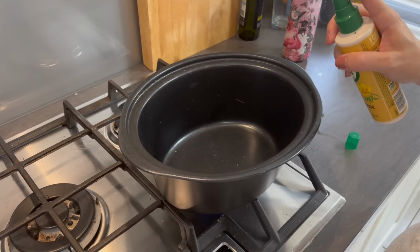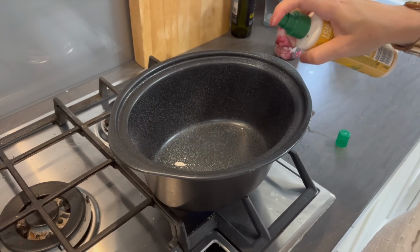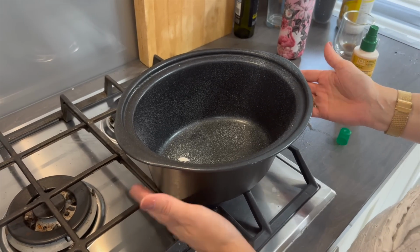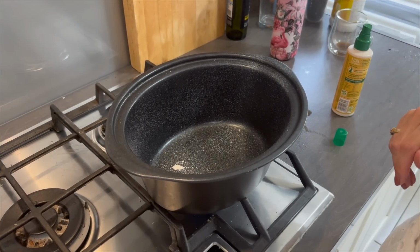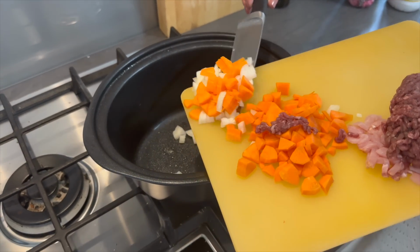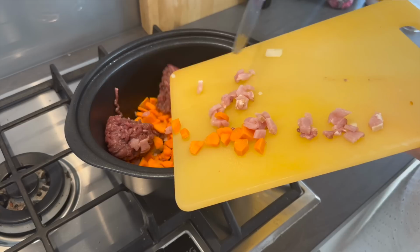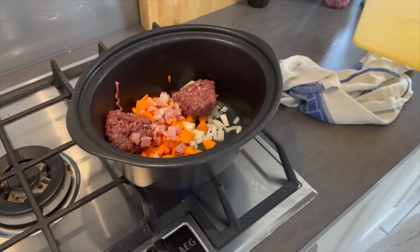So place the frying pan onto a medium heat and then just spritz in some fry light. My slow cooker actually has this function where you can put this onto the hob directly. I will link it down below if anyone's interested. Into the frying pan, or in here, you want to add the diced onions and carrots, the bacon and the mince, and just break up the mince with a wooden spoon.